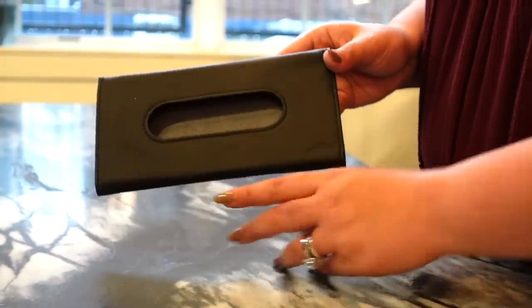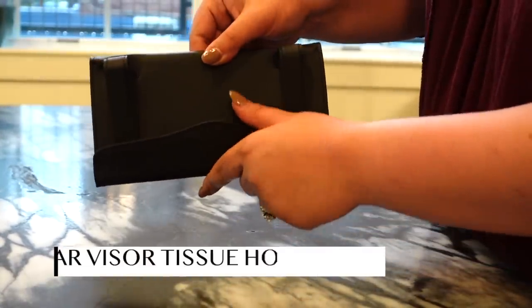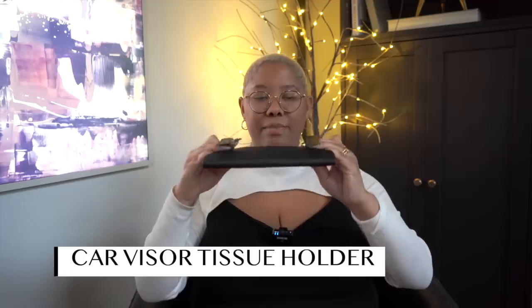Now, I hate to admit this, but the glove compartment in my car is just a disaster. It's full of napkins and manuals and this and that. And whenever you need a tissue or you need a mask, you need it like that. So that's why I actually love this car visor tissue holder. It's $10 and it has these little clamps on it and you just slide it over top and you're able to just reach up and get a tissue super easily.